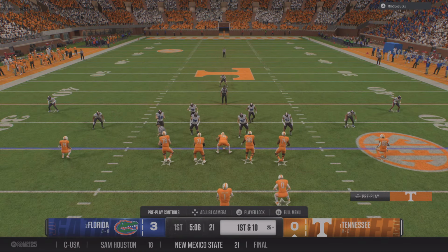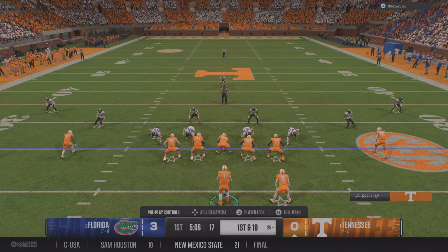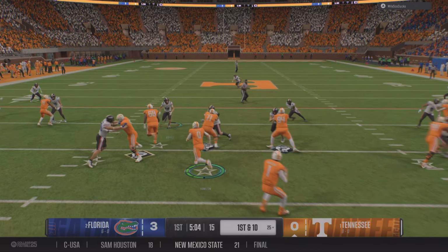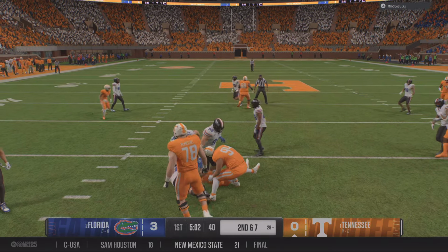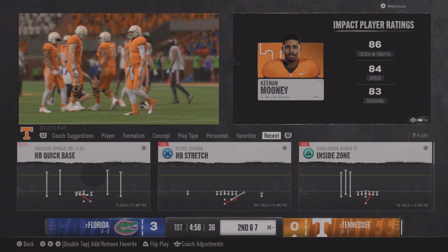Fresh set of downs for the offense. First down. They're going to run it. The gain is 3. Now it's 2nd down and 7.